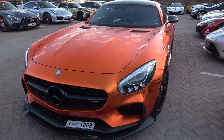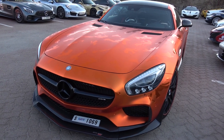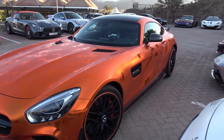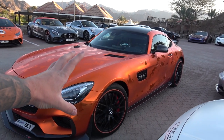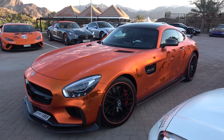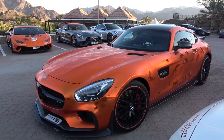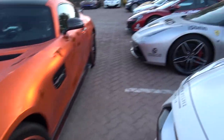And then we've got this, a Revo Sport, satin, chrome, orange, camouflaged AMG GTS. Quite ridiculous. What's more ridiculous is this is a rental car. There is a market in Dubai for people to come and rent this car, which blows my mind. And if there is anyone watching this video that owns a rental company in the UK, would you ever spec a car like this to rent? Probably not, but it looks awesome.